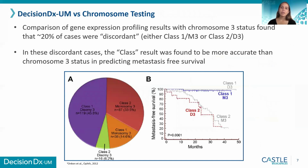This study did look at a subset of patients who had had both gene expression profile testing and chromosome testing to compare the results from each of these different prognostic methods. And so among patients who had had both types of testing performed, 20% of cases were discordant. So they were either low risk by Castle class, but high risk by chromosome testing, or they were high risk by Castle class and low risk by chromosome testing. And in these 20% of discordant cases, the gene expression profiling result, or the class result, was actually found to be more accurate than chromosome 3 status in terms of predicting patient outcomes. And you can see those discordant cases plotted in the survival curve in blue and in red.